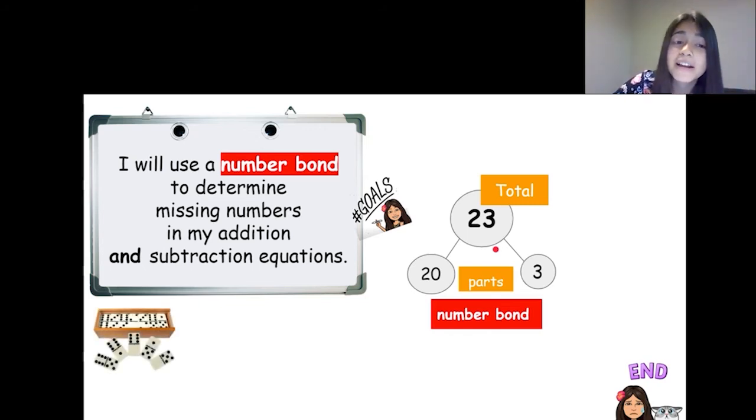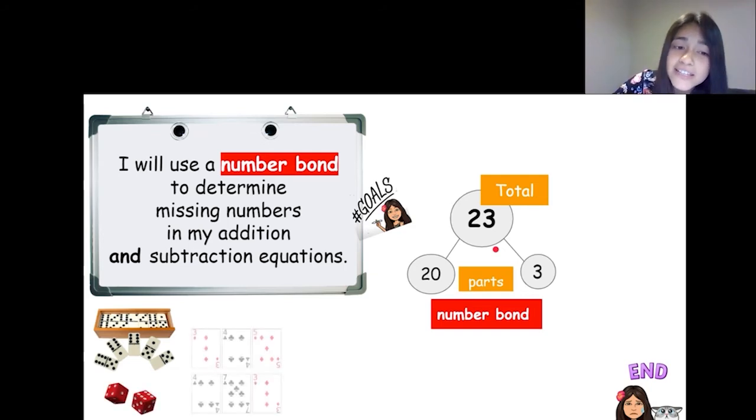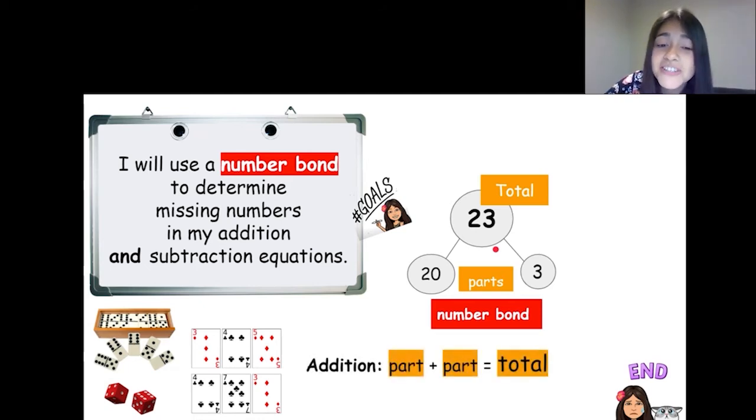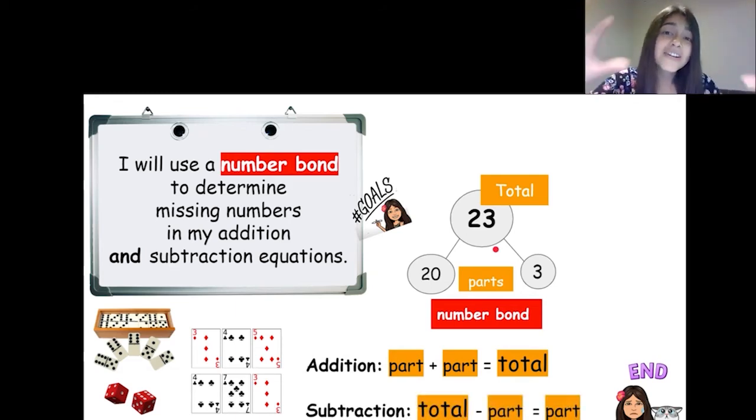This is something you could be practicing at home. You could use dominoes, you could use dice, or you could use some playing cards as well. And that could help you figure out what your parts could be, because you could practice adding with them, and then you could also practice writing your equations too. And remember, your equations look like this. So for adding, you're putting two numbers together to make a whole. And for subtracting, you're starting with the whole and taking away one part to get the other part.